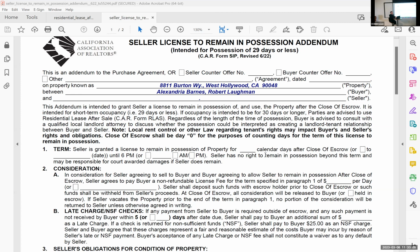And you'll see agents argue for it. You'll see them word stuff like that. It is not up to a certain number of days. It is a certain number of days or a finite date. It's not optional. The seller doesn't get to say, I'm going to stay here for 25 days, and then on day 3 leave and say, give me the rest of my money back for that number of days I did not stay there. No, it doesn't work like that.